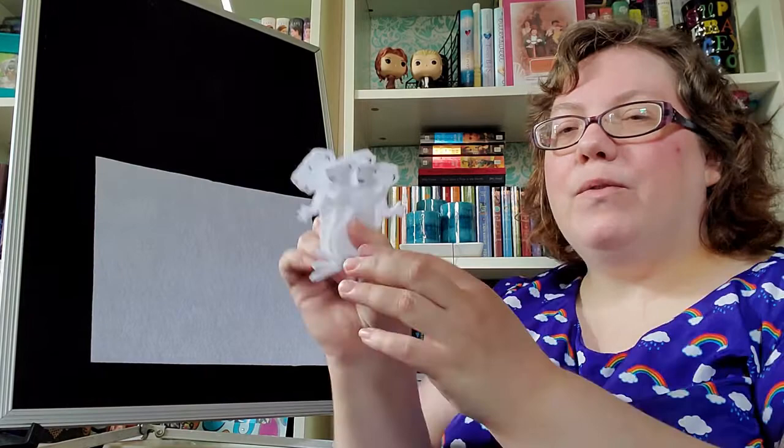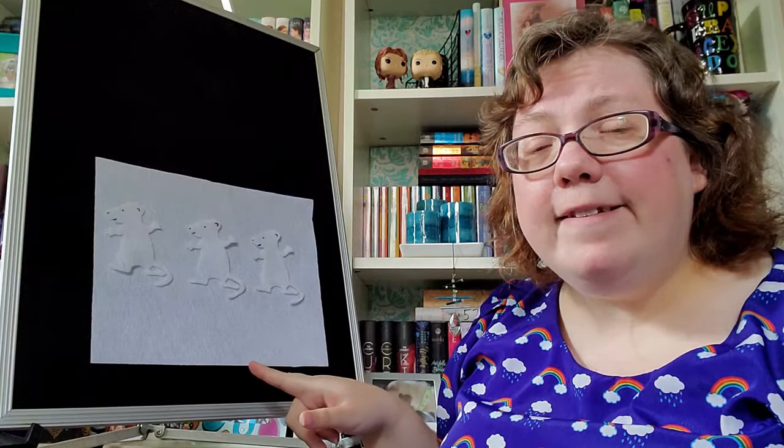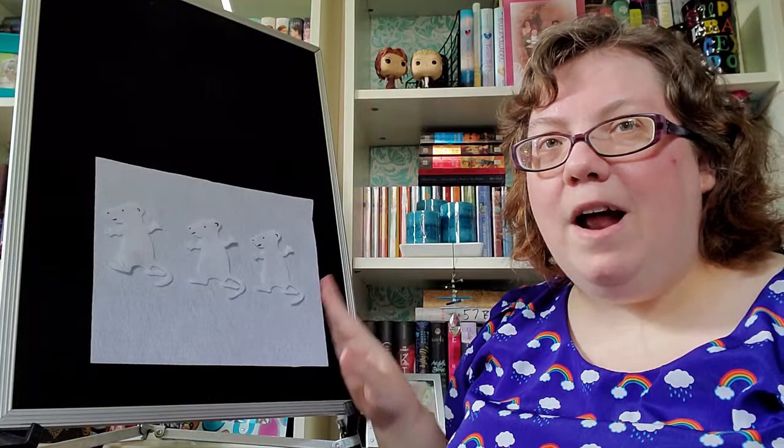Let's see how this story plays out here on the flannel board. Once, there were three white mice on a white piece of paper. Can you see all those mice? One, two, three. It's hard to see when there's white on white.